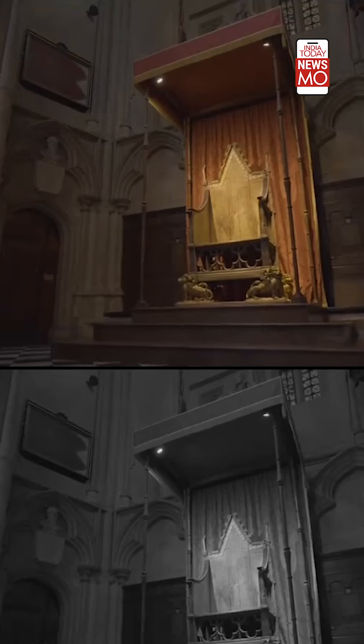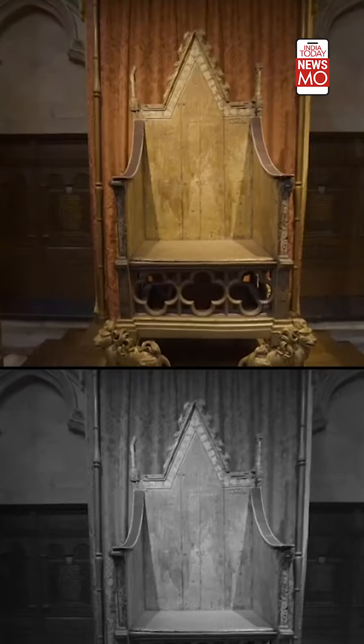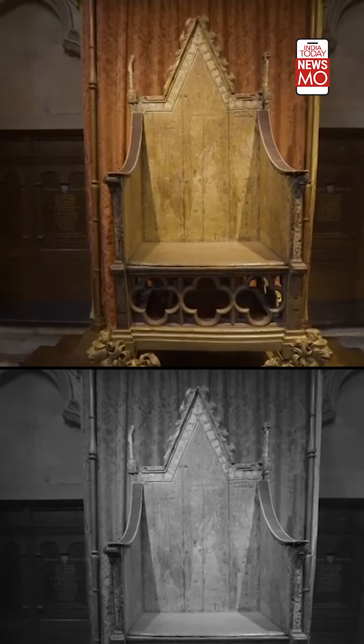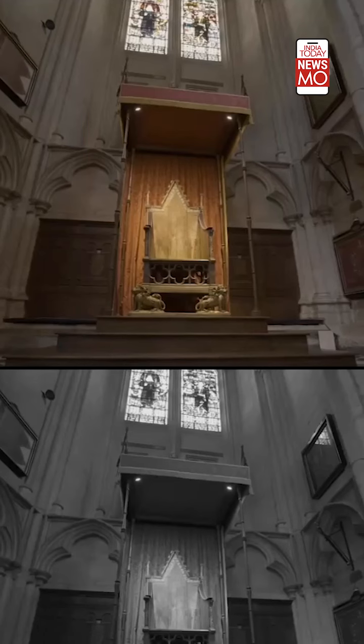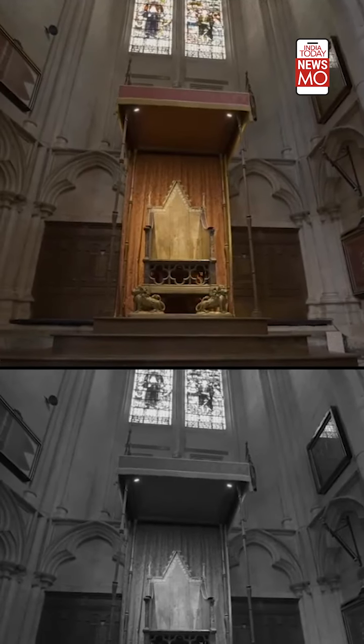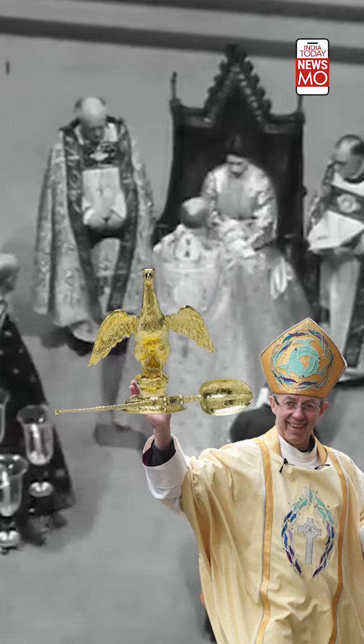Here's how it goes. The king will remove his crimson robe and sit in King Edward's chair. The 700-year-old extremely fragile throne is currently getting restored for the coronation, and rightly deserved because the chair has seen 26 coronations till date. The Archbishop will then use the golden eagle-shaped ampulla.